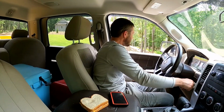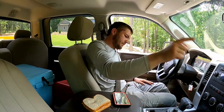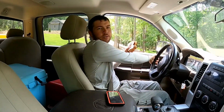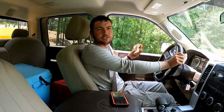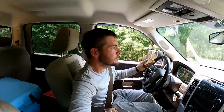Also, I gotta get to work on the AC in this truck. The little radiator, the evaporator core, is leaking. My normal shop, they didn't want to pull the dash and all that, so that's something I'll probably have to do soon. But anyway, I already had it there to try to fix up the AC. But man, sorry about this.